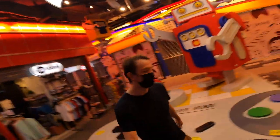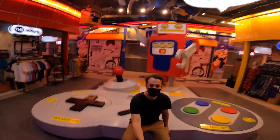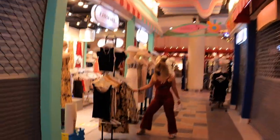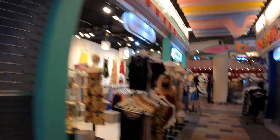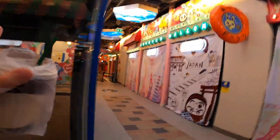This right here was a Super Nintendo controller. Oh, it says don't sit on it, so I'm not going to sit on it. Oh, this is a seating area, okay. Just for scale. Oh, you like the fashion here, right? Anyway, while you're exploring over there, I'm going to show the people the arcade that's just over here.